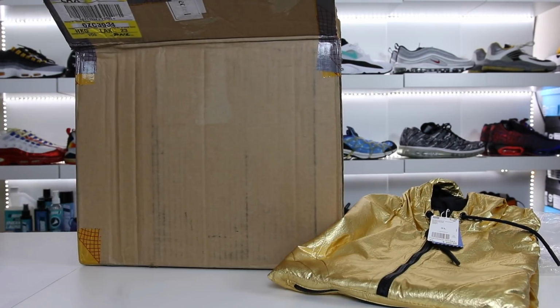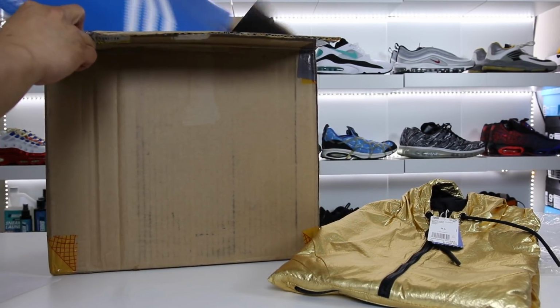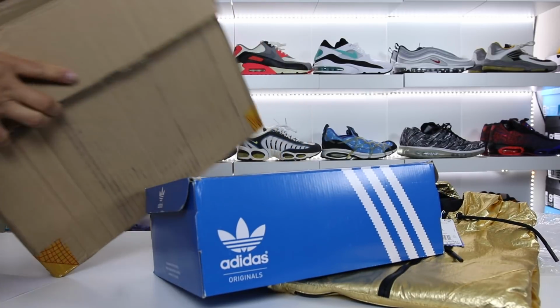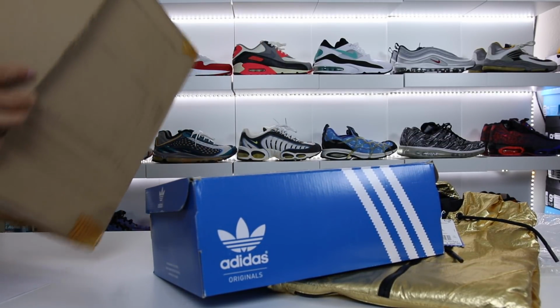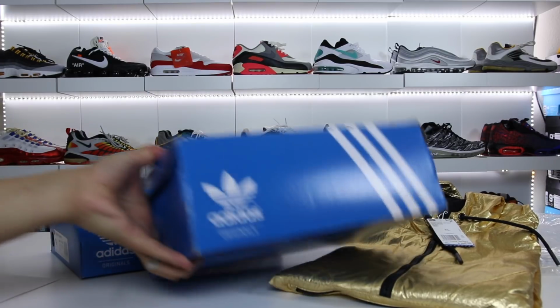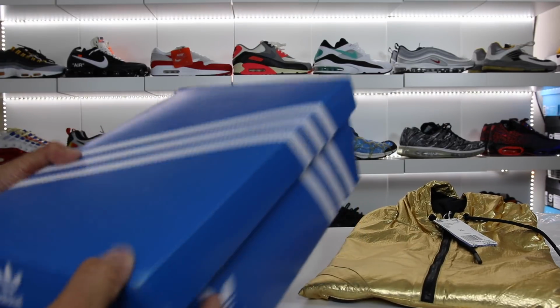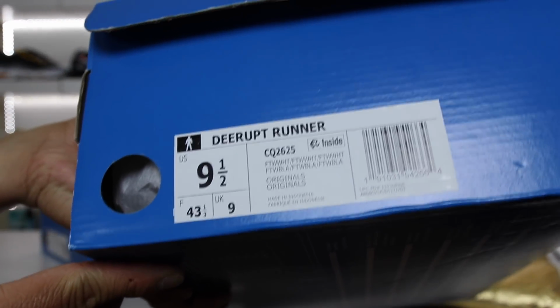This is crazy, man. And then the next thing, they actually ended up sending a couple pairs of sneakers here, which is super, again, just crazy. What a crazy day, man. I'm a little tired today. Been a long day at work and everything, and then coming home and then seeing this package, I was like, dude, what just went down right here? This is nuts. Anyways, these are the two boxes that they sent, and you can see from the label, it is the new Deerupt Runner.